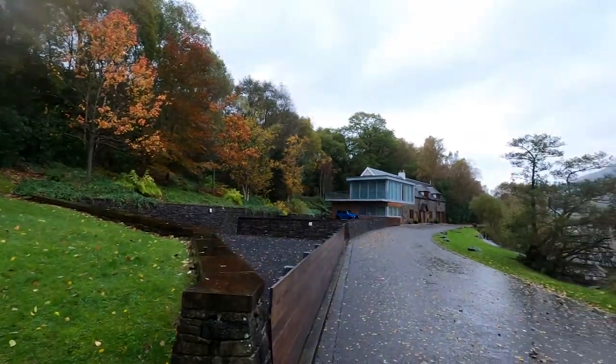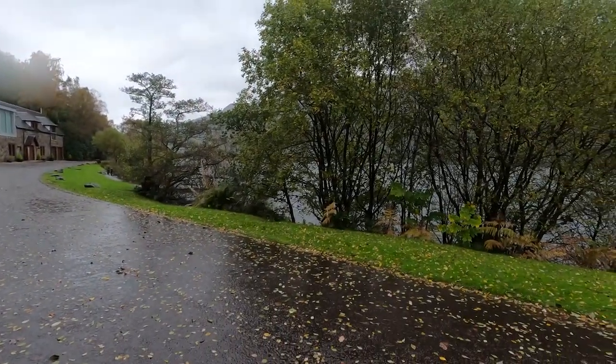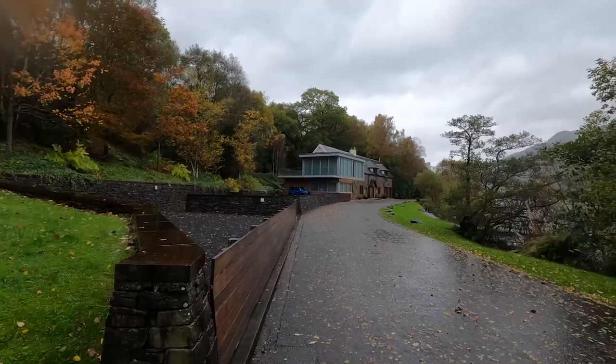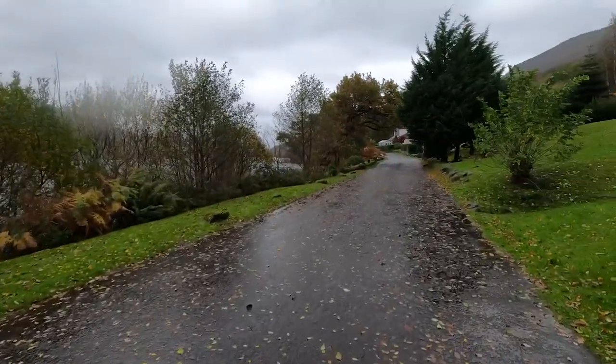Must belong to that house there with a super boat out on the jetty still. Yep, I can definitely see myself having a few parties in there, for sure. Right, let's go back to the van and get dry.